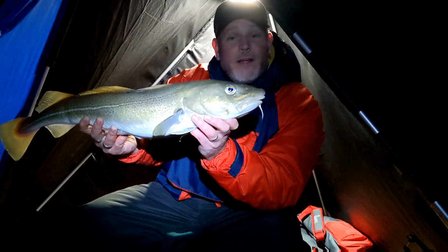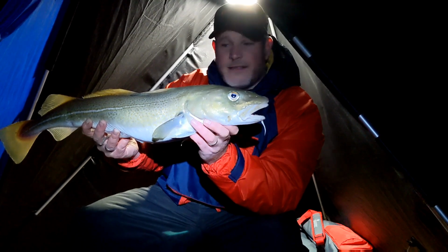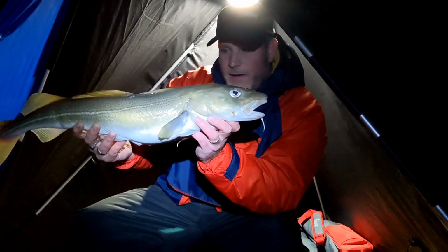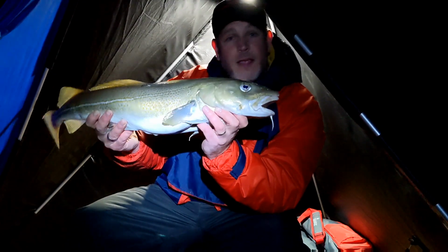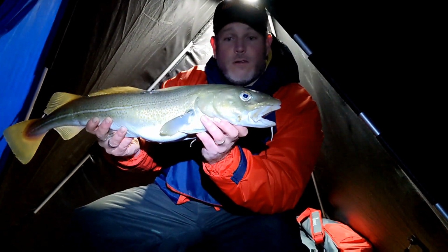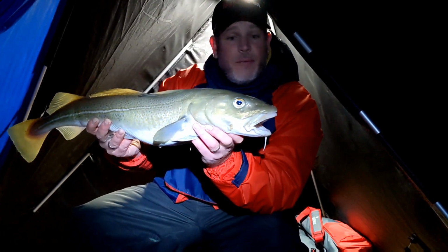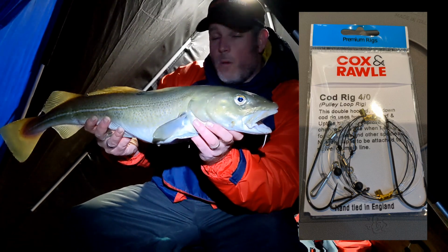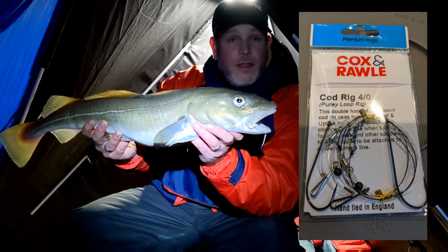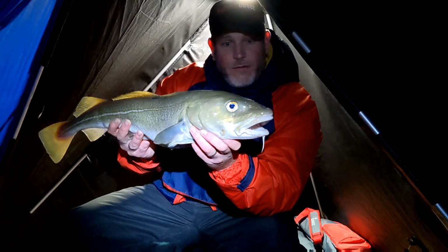It's the first one I've actually had this sort of size in probably a good couple of years. Really, really pleased with it. It was taken on a squid and lug cocktail. The rig I was using was the Cox and Rule cod loop rig. I would definitely recommend that rig. I think they've made it really, really well. And hopefully we'll get some more.